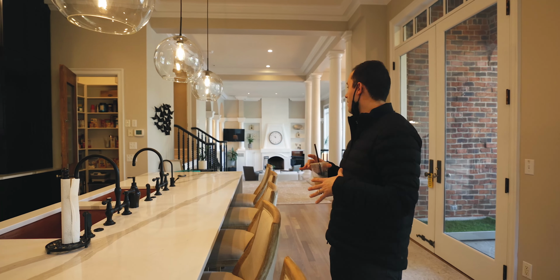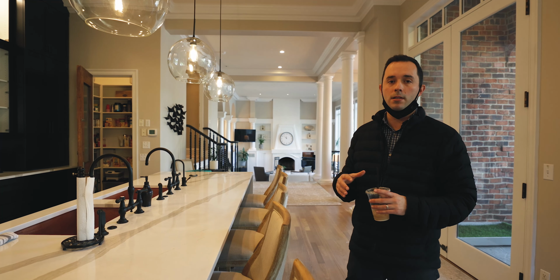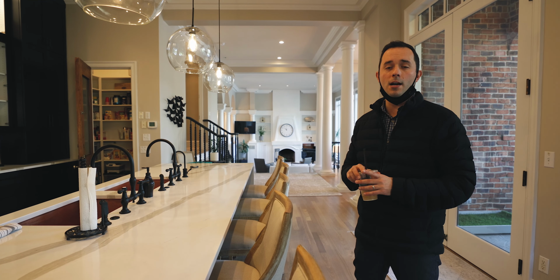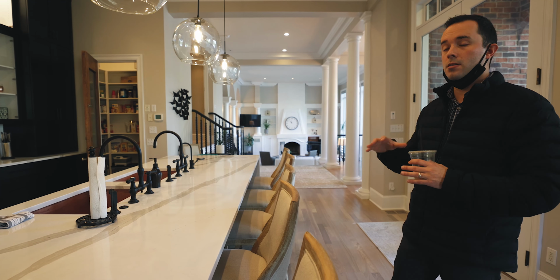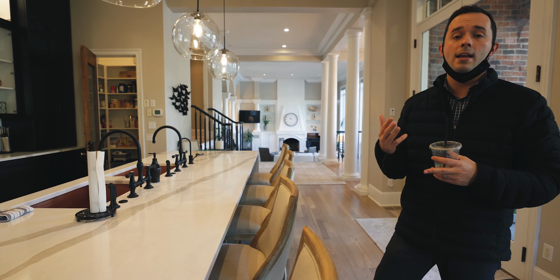Okay, so we are in the main area of this beautiful listing right now. My buyers were absolutely just drawn to this huge kitchen. You have dual sinks, nice big quartz countertop. Upstairs, you have the master suite with 4 additional bedrooms. Downstairs is a huge open space with home gym, home theater, and a game room.